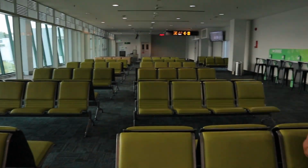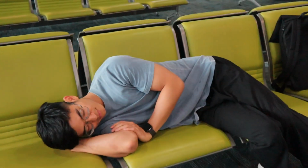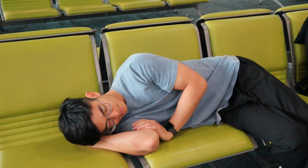Just look at this. There are a lot of empty seats in the boarding area. Alright, bye, not gonna wake you up until the flight starts boarding.